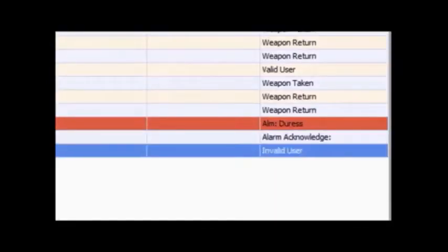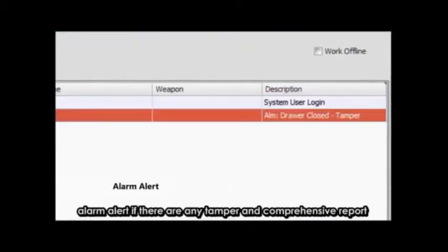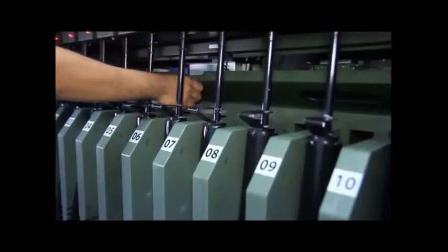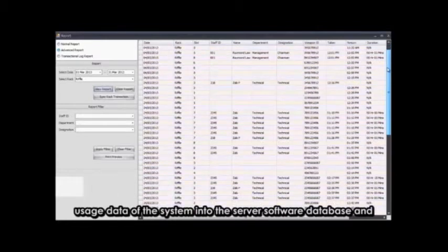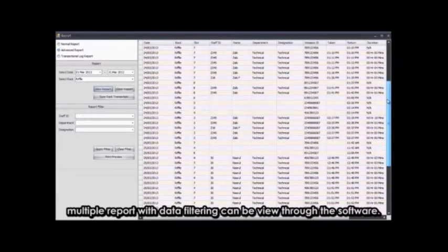SWS software provides real-time transaction monitoring for all the events happening on the SWS rack. Alarm alerts if there is any tampering, and comprehensive reports of the user database, scheduled weapons access, and transactions of weapons taken and returned. Computerized event records keep all the transactions and usage data of the system in the server software database, and multiple reports with data filtering can be viewed through the software.